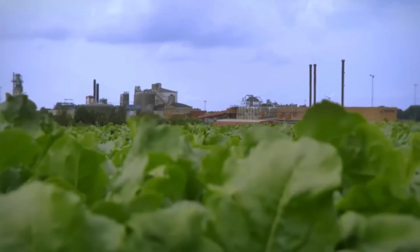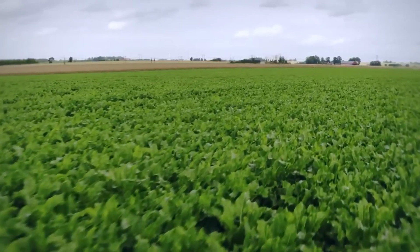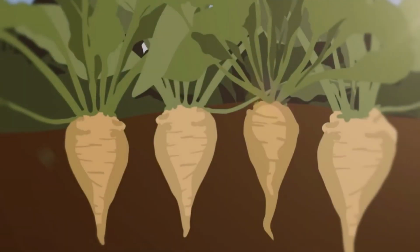It doesn't look demanding, but the beet is pretty demanding. It needs good, nutrient-rich soils and enough moisture, which it can extract from deep in the ground thanks to its long taproot. It loves moderate temperatures and plenty of light. Without sunlight, the beet cannot produce any sugar.